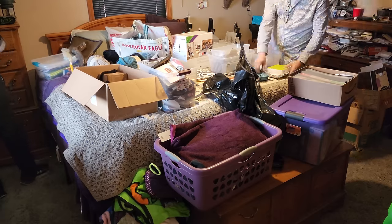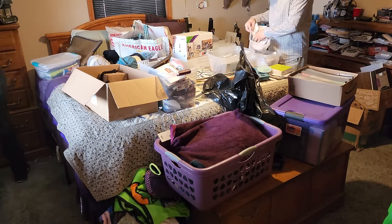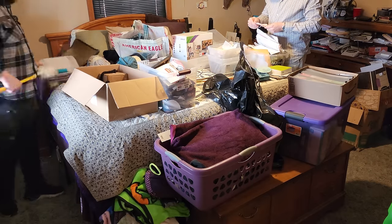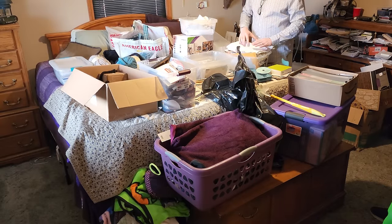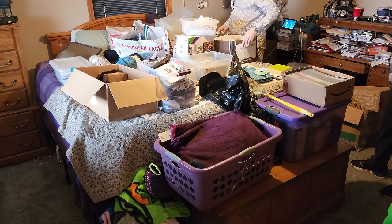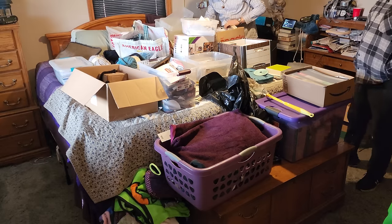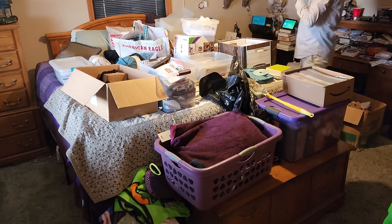So the process for this room is much the same way that we did the kitchen and dining room. We're going to make the bed first so that everything is flat, and then we're going to use the bed as a temporary storage space. Then one at a time, we're going to start taking tubs and boxes that she already has packed up, put them on the bed, and then very quickly go through them to see if we can consolidate other things into those tubs. So an example of that would be if she has a tub with nothing but craft supplies in it, I'm going to find more craft supplies and put it into that tub.